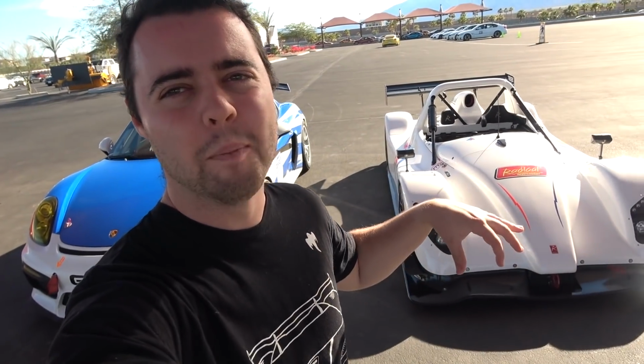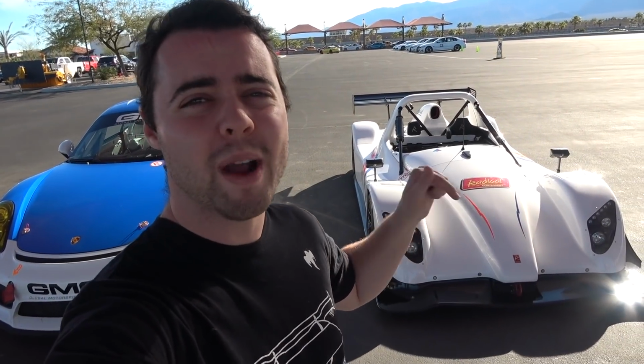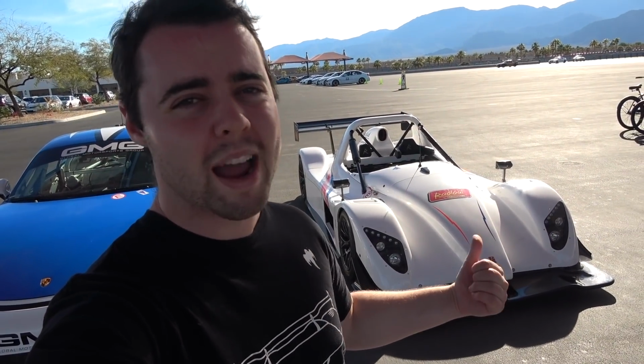It only makes 226 horsepower, but the power to weight ratio on one of these is pretty impressive considering it only weighs 1,300 pounds. And it produces the same amount of downforce as the car actually weighs. So I guess in theory, you could drive this thing upside down, but so much fun to drive. I think Taylor loves this car a lot. He's also got a Radical SR8 that's got a V8 in it that makes a heck of a lot more power. I think we're gonna go out for a ride in one of these today.